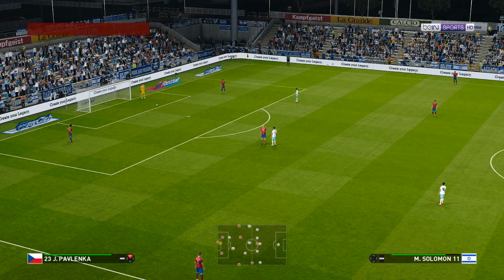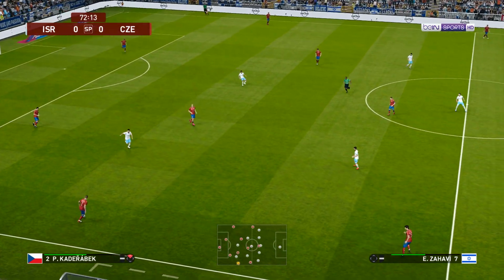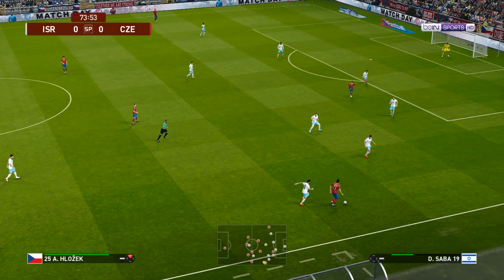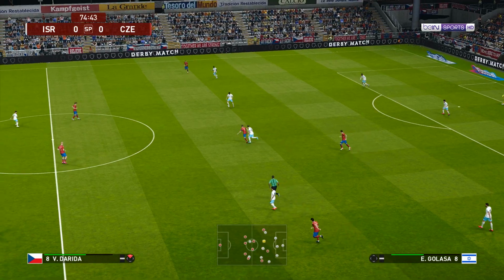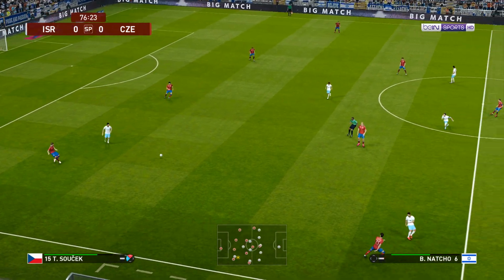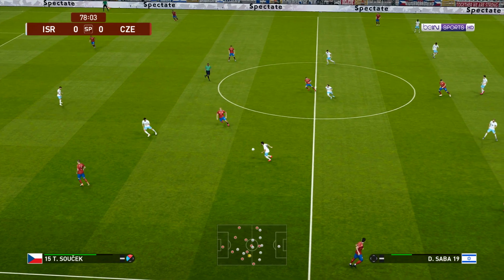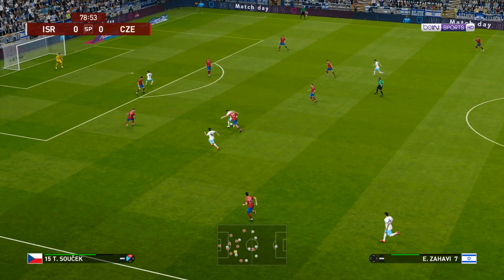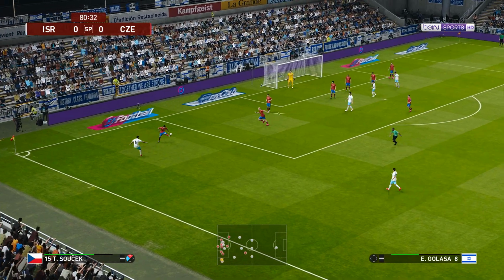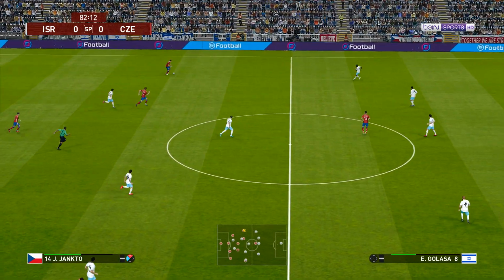The Czech Republic can make their change now with a break in play. Kaderabek. He's making good use of his strength there, just refuses to be out-muscled. Zahavi gets into a dangerous position. And it's Zahavi. Receives it in a good position. Nicely controlled. Look, this can still go either way. It might be flowing one way, but there's still time for some ebb.